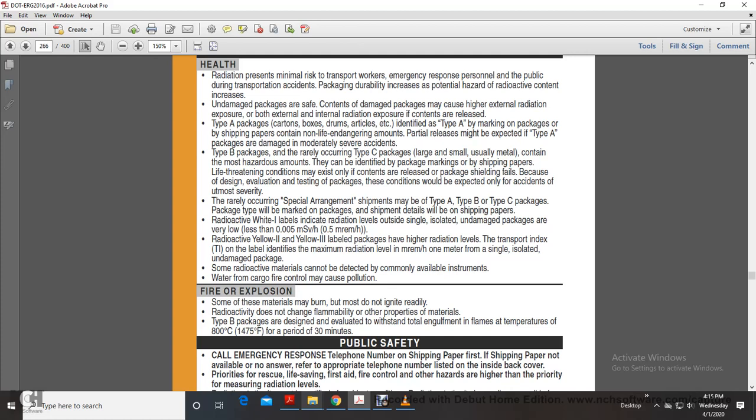Radioactive white labels indicate that radiation outside single isolated undamaged packages is very low. Radioactive yellow 2 and yellow 3 labeled packages have higher radiation levels. The Transport Index (TI) label identifies the maximum radiation level at 1 meter from the single isolated undamaged package. Some radioactive materials can be detected by commonly available instruments.